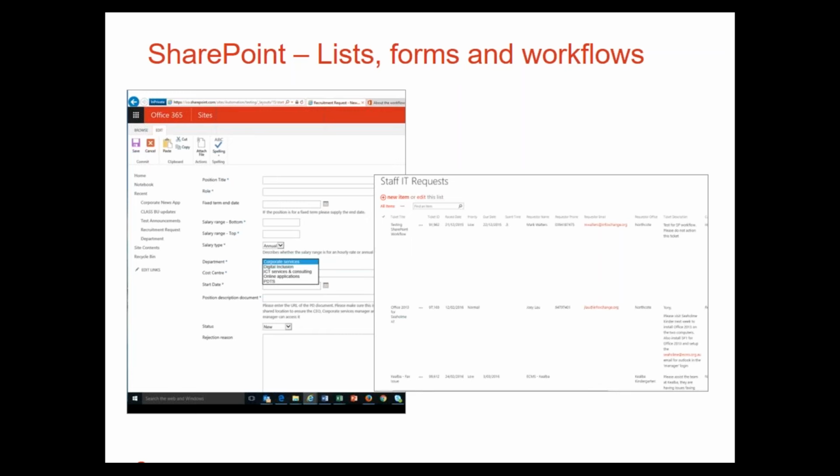But be conscious that it's got to provide that benefit and value. So if you start spending 20 hours trying to develop forms and workflows, maybe it's not worth it if you can just use a current Excel spreadsheet. So just have a think about things before you head too far down a path.